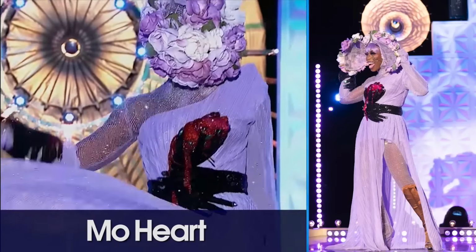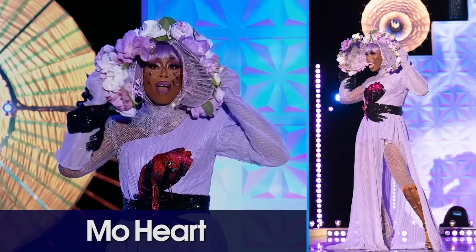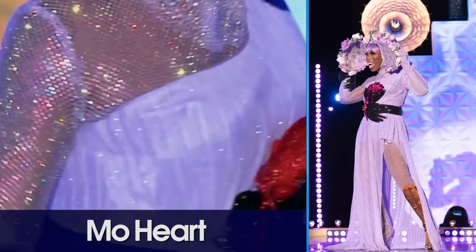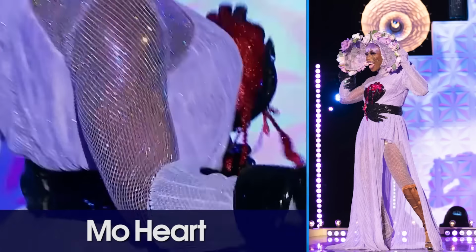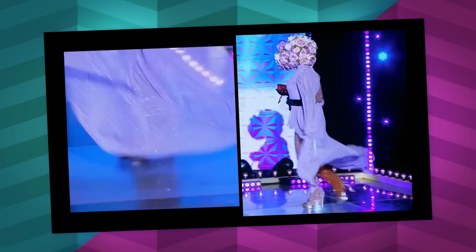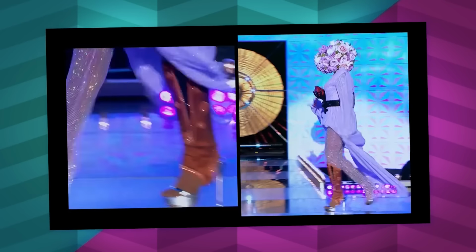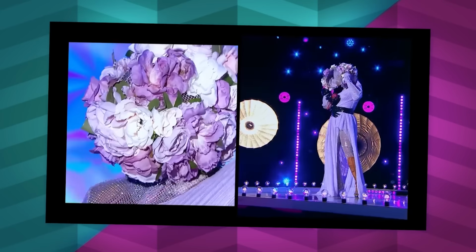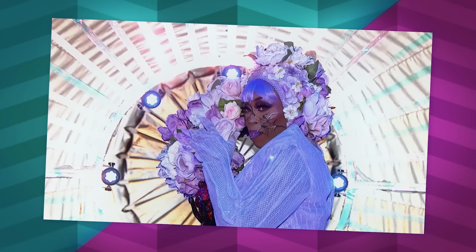I need to understand at least the thought process of putting these pieces together. And for me, the construction of the dress, the shape of the dress, I understand a Grecian silhouette, but this wasn't giving any silhouette. It wasn't giving any shape. It's not doing her body any justice. I don't see it. The flowers, the Grecian draping, the Sacred Heart belt bodice piece, the boot, I don't see it.